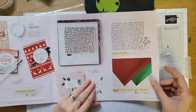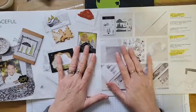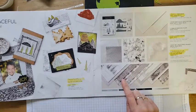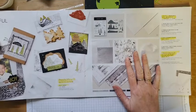Candy canes, those are retiring. The foil is retiring. It's 20% off for $8. Peaceful Place Sweet is retiring. I'm pretty sure I saw online that this paper and the Whimsy and Wonder paper are actually already sold out. I didn't have a chance to go through and see what's sold out and what's not.